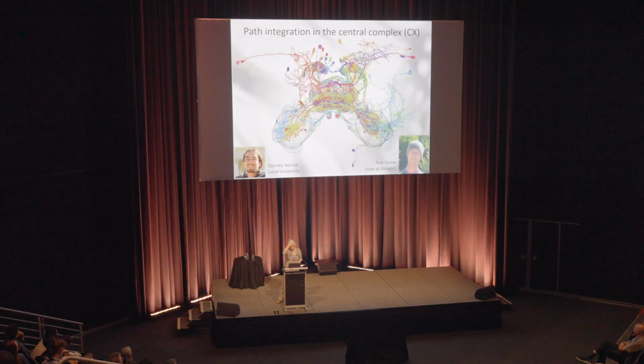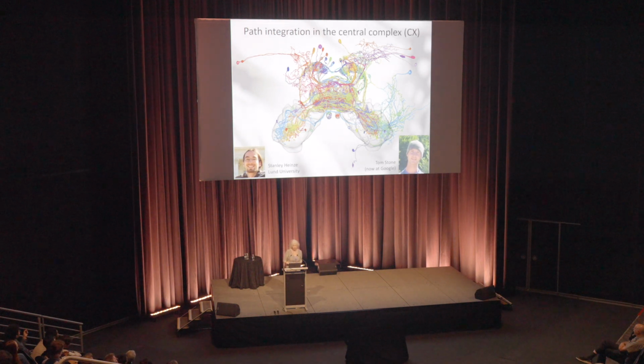So, we were very interested in how path integration could actually be happening in the brain of the animal. And this is the central complex. This is beautiful tracing of the neural circuitry. It's been done by Stanley Heinze, who I've been collaborating with for a while, and the work I'm about to describe was mostly done by a PhD student. This might look like spaghetti, but it turns out there's a lot of really clear and interesting stuff in this.